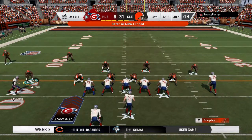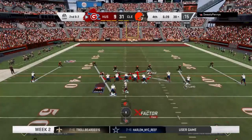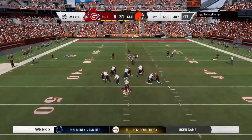Put your best cover guy on him and then change the coverages behind him throughout the game. Brackets, double, zone, man, you name it. Make sure he gets a lot of angles. 2nd and 2.